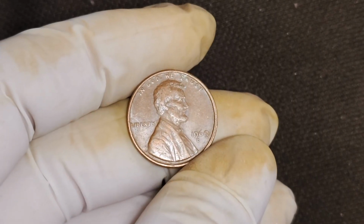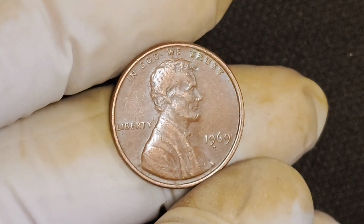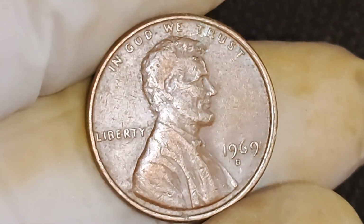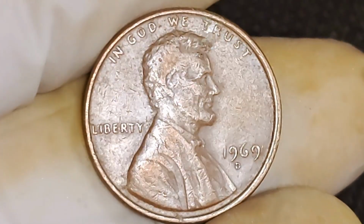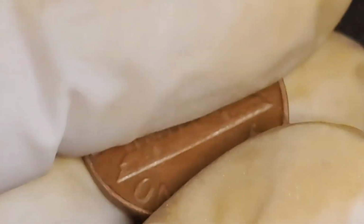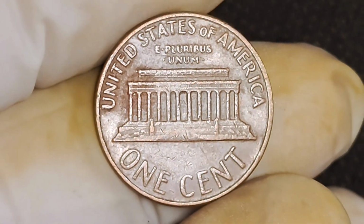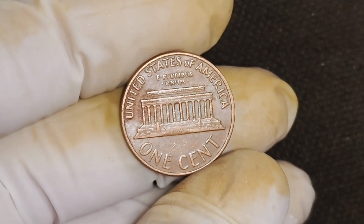Hey there, coin enthusiasts. So, you're sitting on a pile of change, minding your own business, when you hear the word valuable penny. Suddenly, you're wide-eyed and scanning your pockets for any hidden treasure, right? Well, today, I've got a story for you that could make your penny jar worth a lot more than you think. Now, I know what you're probably thinking: a penny worth $1 million? Sounds like a fairy tale.